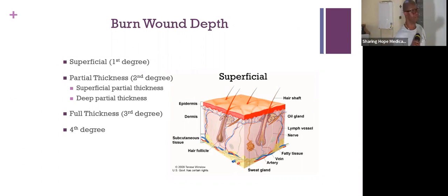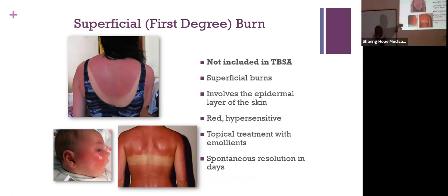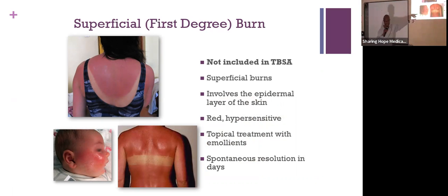Let's go next. So this is typical from our beginning. This is what our first degree burn looks like. For us in the US, where people go suntan at the beach, this happens a lot. You see that lady there? This is the lady that was at the beach, lying face down with her bra on. You see where the strap was, but the rest of her body has a first degree burn.